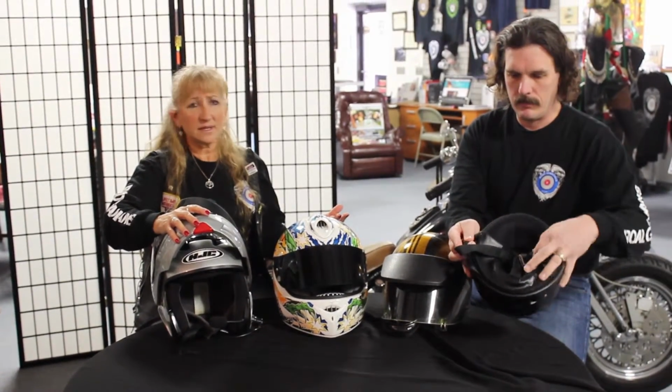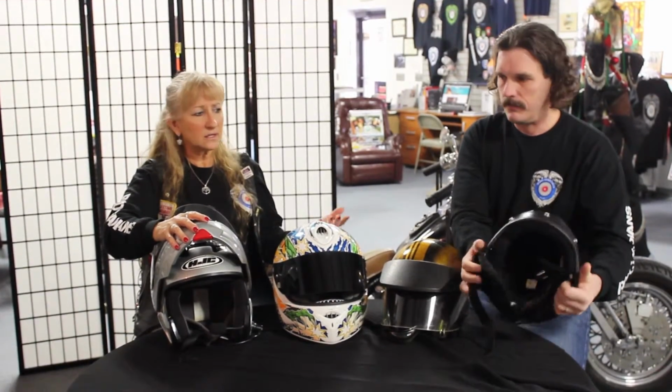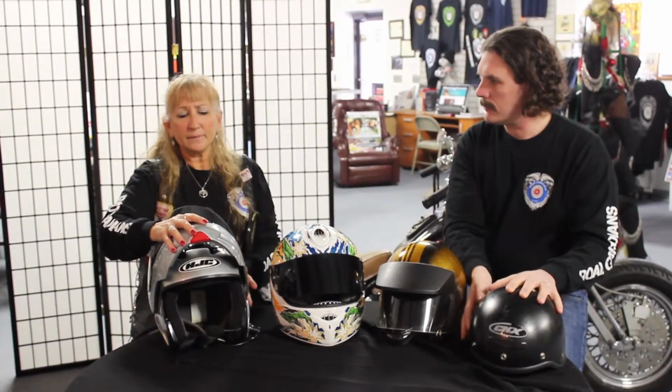The other ones, like that half helmet, now when you look at that, you can see that there is no interference whatsoever. Leave the helmet on. There's no reason to take this helmet off. You have access to help them with their breathing, to doing whatever. This one is much more protective of the person, obviously.